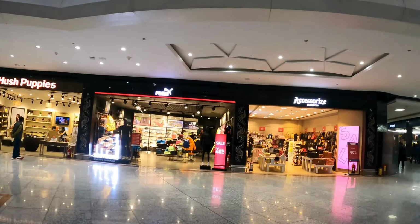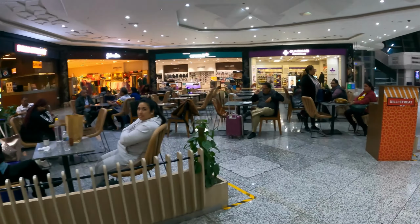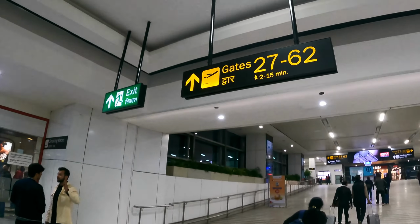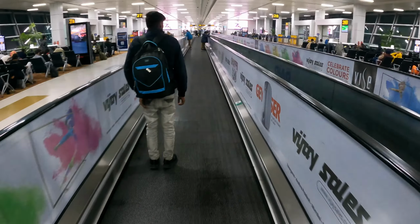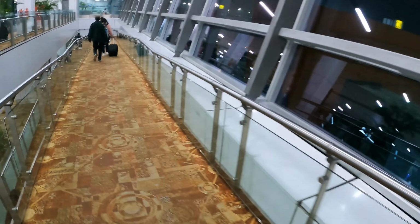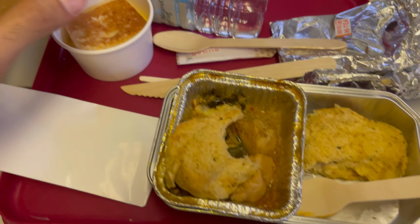Taking advantage of enough time before our flight, we'll explore Delhi's Indira Gandhi International Airport duty-free shops. And as boarding begins, we'll head to our boarding gate. I'll be sharing my full flight experience from boarding to seat features, onboard meal, getting hit by lightning as we approach our destination, and finally landing safely.